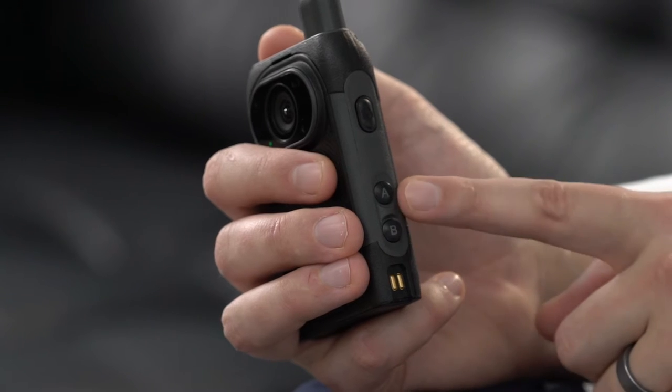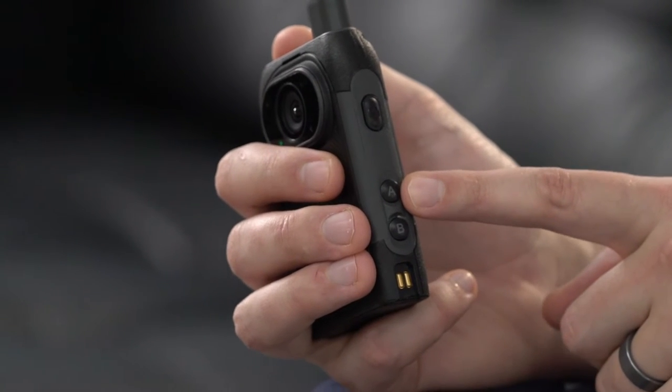On the side of the device, a dedicated button to start and stop video recording, as well as two programmable buttons that can be used for either marking video, for taking snapshots or recording audio, depending on the configuration.